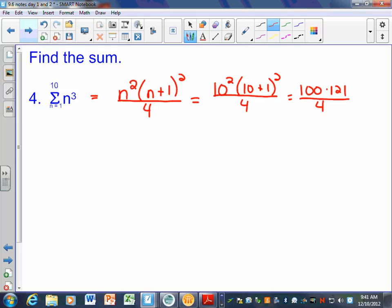Remember, we're squaring integers, so if you get a fraction or a decimal, you should probably have a problem with that because you're not having any fractions or decimals. I got 3,025. Did you get that? Yes? No?